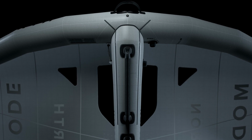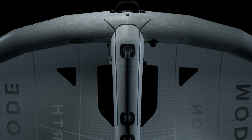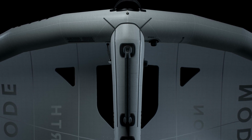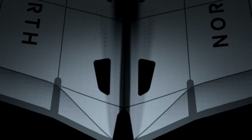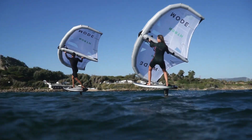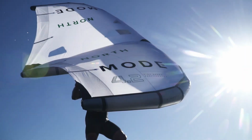We have a new window layout as well. Two smaller windows in front of you so you can see downwind, or if you're in a race, you can see your opponents. And we also have one in the back towards the end of the strut. It's good to be able to see around you before you start turning and jibing or jumping.